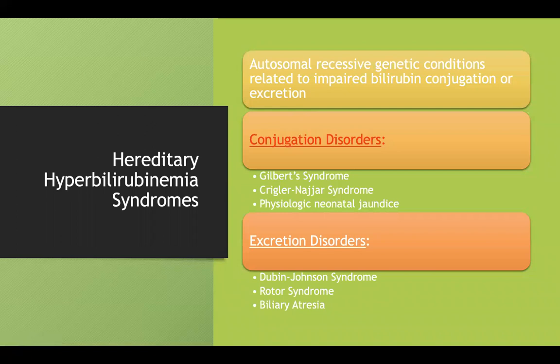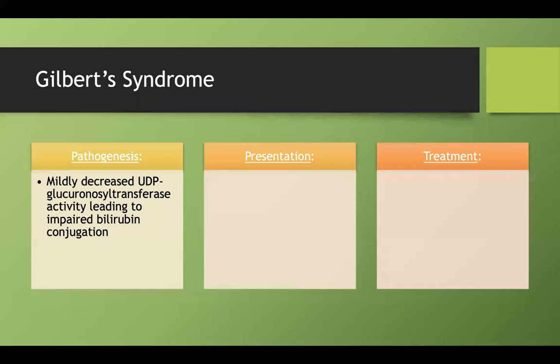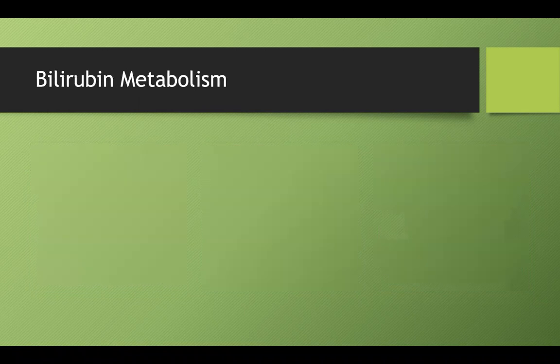So let's start by talking about all of the conditions that will affect the conjugation of bilirubin, starting with Gilbert syndrome. So in Gilbert syndrome, the pathogenesis is mildly decreased UDP glucuronosyltransferase. I'm just going to call that UGT. So mildly decreased UGT activity, which will lead to impaired bilirubin conjugation.